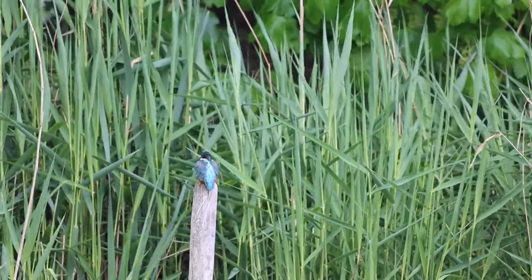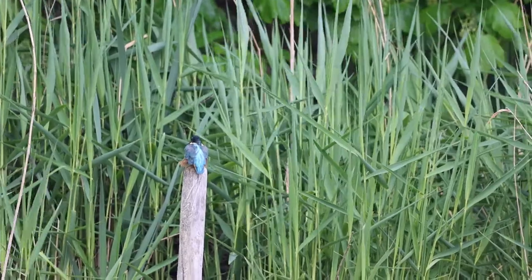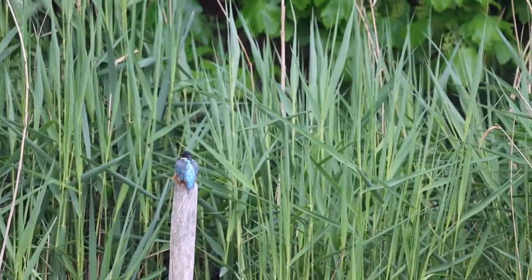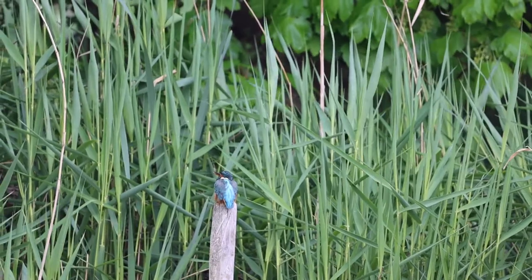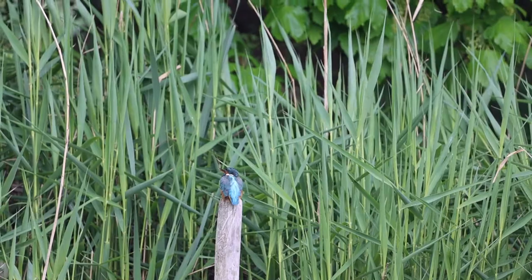This is the female that's actually sat outside the hide at the moment, and she's just finished mating with the male, and she's still busy inspecting the nesting area that the male is showing off to her at the moment.